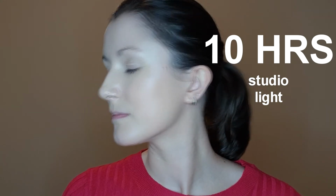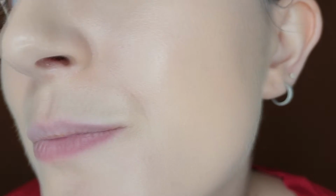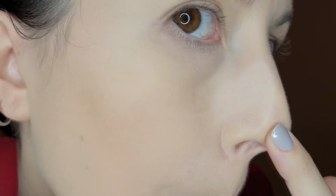At 10 hours, as you would expect, a little bit more oil has appeared again, and we have a continuing of the chin issues. On the powdered side, there is a cracking, a texture issue that cannot be fixed because the foundation is completely set. And on the unpowdered side, a little bit of breakup due to oil. You can also see where it has sunk into the lines around my eyes, and my nose is definitely looking a little bit dry and patchy.